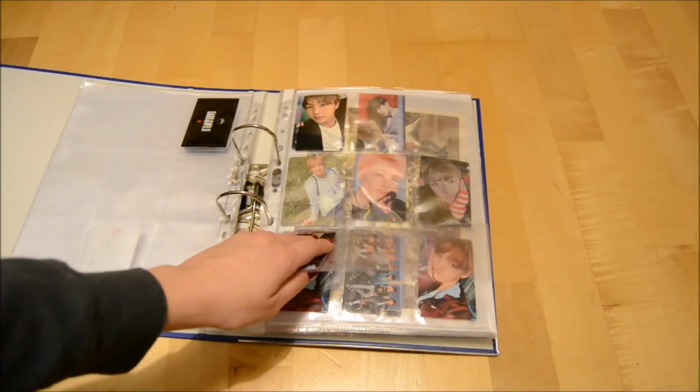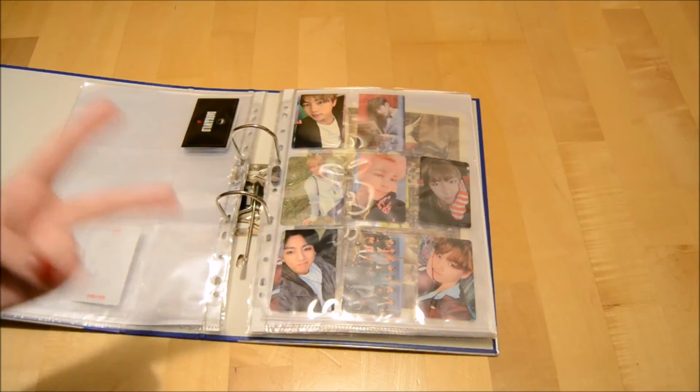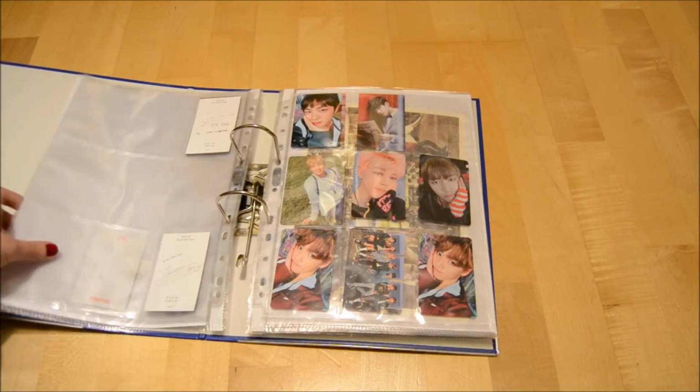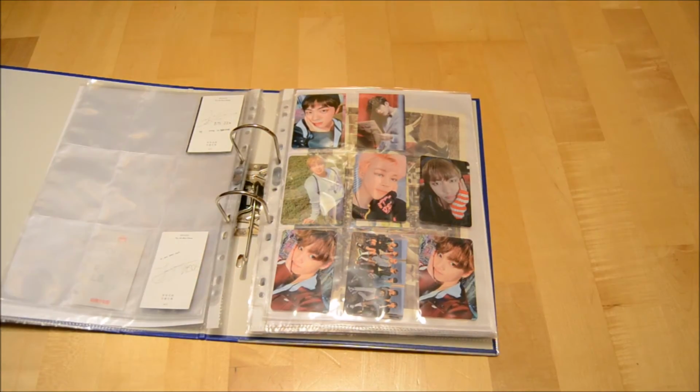Here we have the Mood for Love Part 2. I have the album, but I only have 2 cards because I only have 2 albums. I got Jin and Cookie. I was pretty lucky with this. And then my favorite cards so far from Wings, You Never Walk Alone. I find them so pretty. I'm only missing Suga, J-Hope, and Rapman, but so far you can't find those cards for affordable prices.